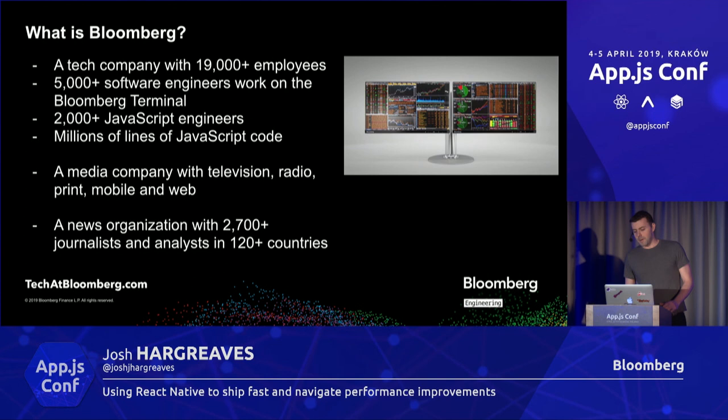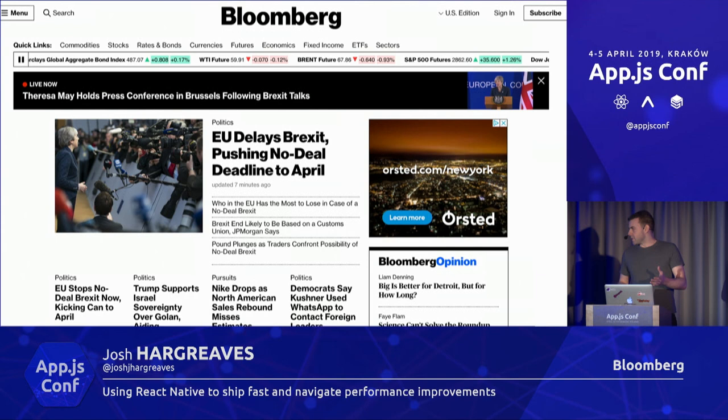throughout the company. And as well as being a tech company, it's also a media company with television. You may have seen it in your hotels or on TV. We have a radio station. We have magazines that you may see in airports, like Bloomberg Businessweek. And we also have mobile, which is what I work on. We also have the web. And the people producing that content that we display is the 2,700 journalists and analysts we have in 120 countries around the world. So this is the Bloomberg website, which is what you get if you go to Bloomberg.com.